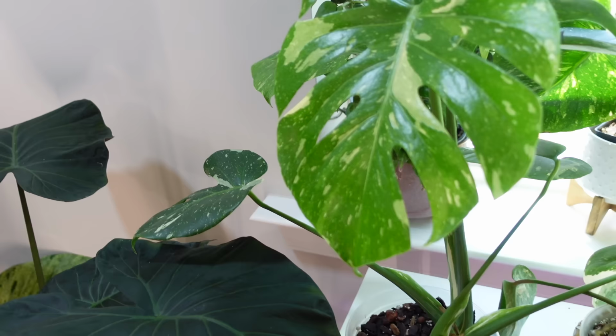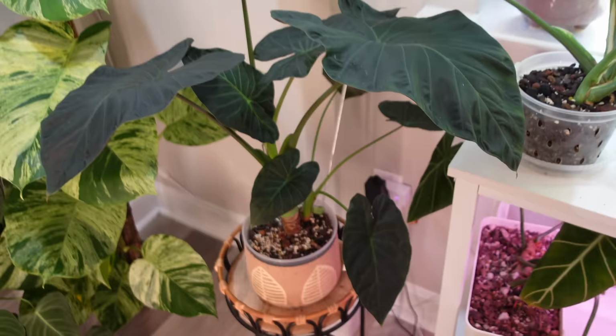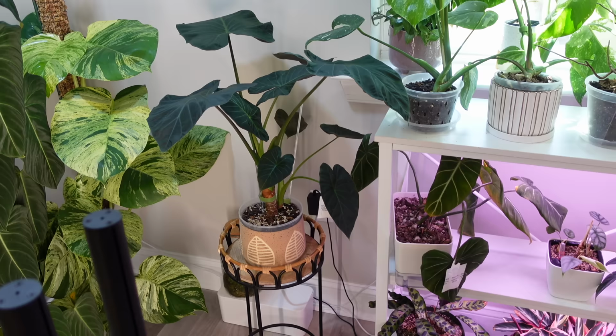I don't think it caught a fungal issue too bad, but you can kind of see this leaf where there's something going on with it. I don't know if you can tell. So I definitely feel like whatever got a hold of my alocasias affected that one too. It's just that one's trying to hang on. So I'm crossing my fingers it continues to push new leaves and it doesn't end up like the rest of them.